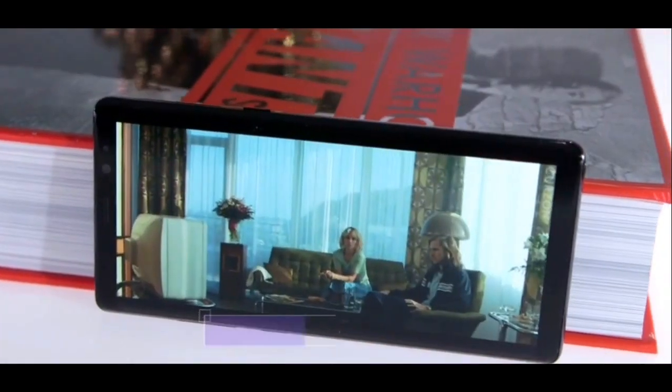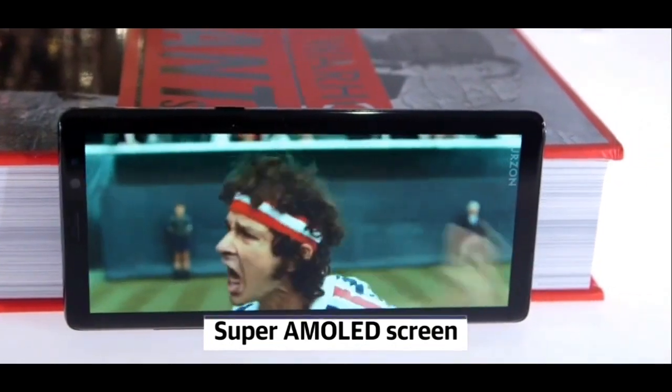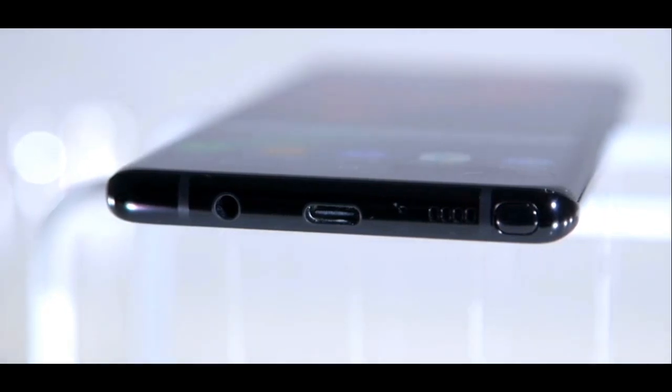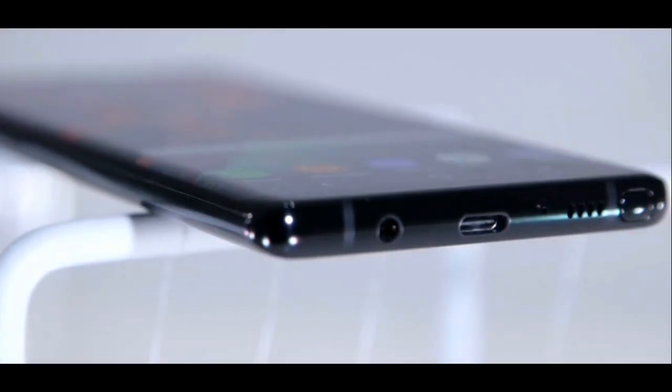More importantly, the Super AMOLED screen is a beauty. The colors are nice and vivid, blacks are deep, and the whole thing is very easily readable under bright sunlight. I wish the Note 8 had a better speaker though. It's loud enough, but most music sounds hollow and kind of unsatisfying. Good thing the Note comes with a solid pair of earbuds.